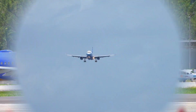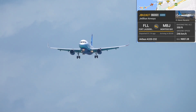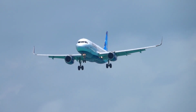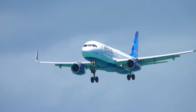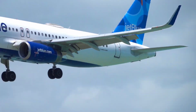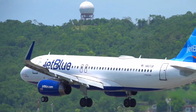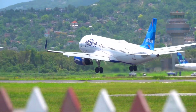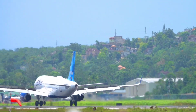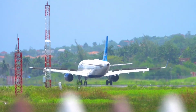2162 for the RNP 07 via Usain. 2162, Sangster Tower. Continue approach, runway 07. Continue approach, Condor 2162. Southwest 273, line up and wait, runway 07. Line up and wait, runway 07, Southwest 273.